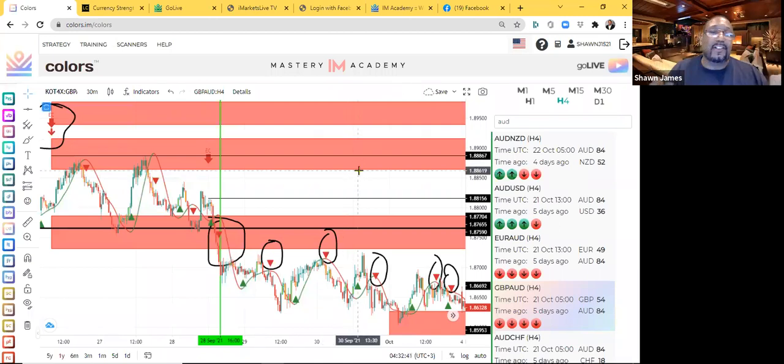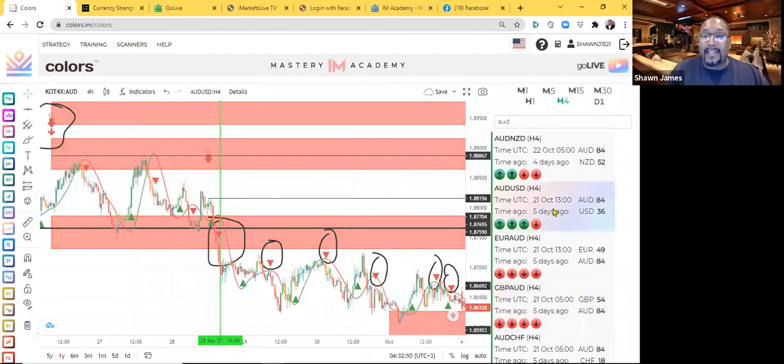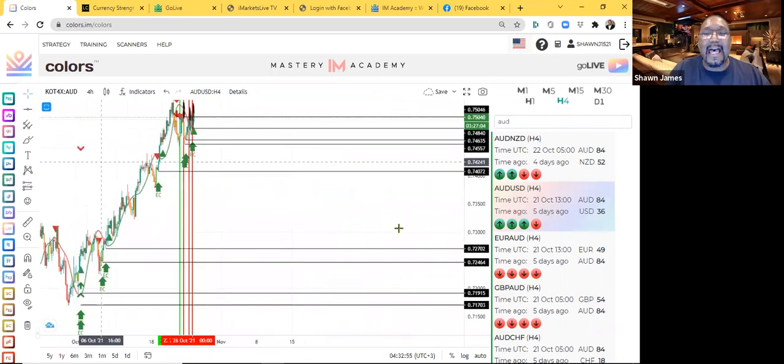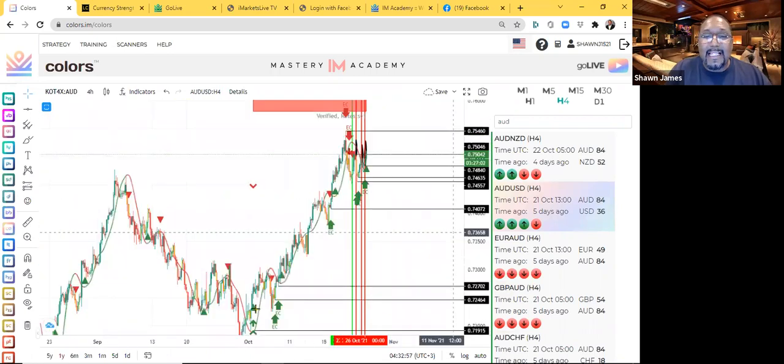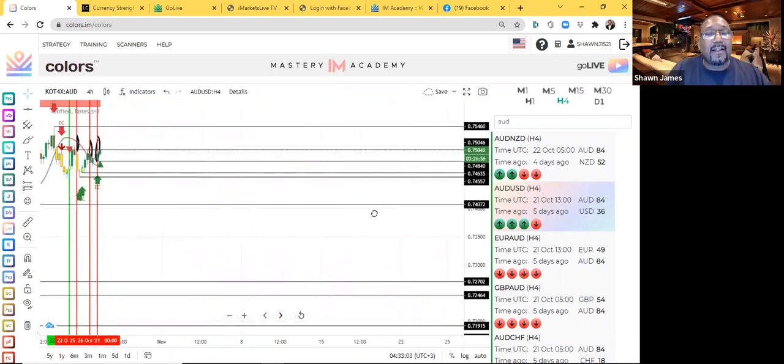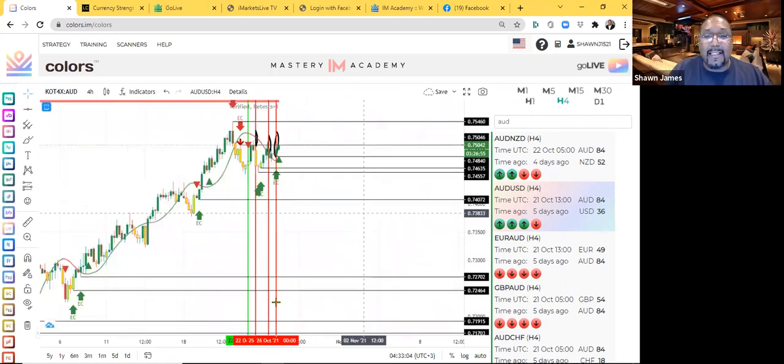So guys, that's all Colors is. It's just matching up the colors. As a recap, let's go back to AUD USD, where I originally started. Is my line still here? Yeah, my line's still here. Let me stretch it out. I didn't have to rewrite it.